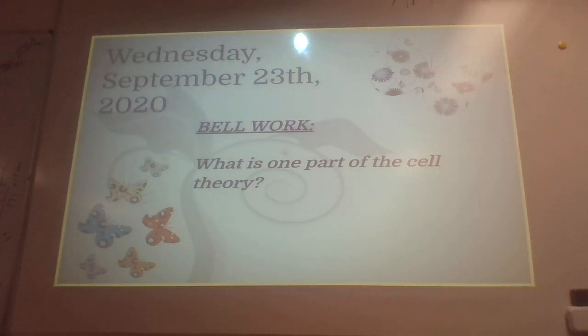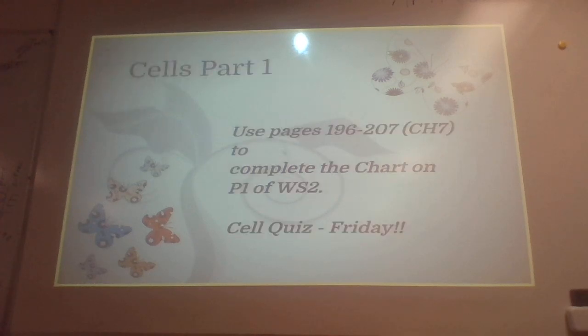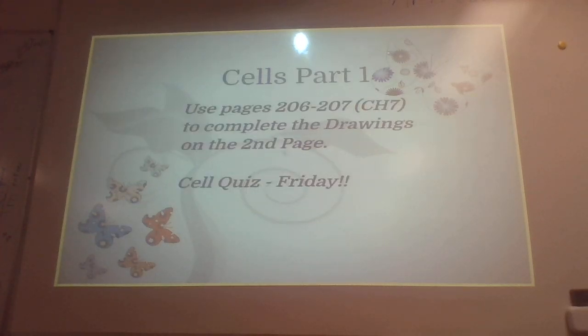Okay, on Wednesday, that was our bell work. Okay, so this was the bell work. I think I said that already. On Wednesday, I gave them, I think it's worksheet 2, the functions chart, and they completed that. And then after they had completed the chart, they had to sketch out the diagrams from page 206 and 207. And that was pretty much most of the day.